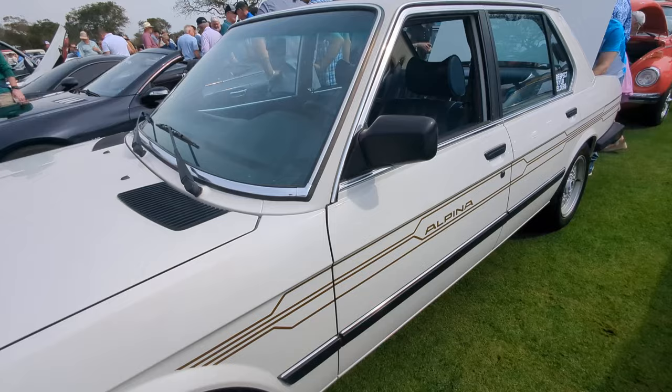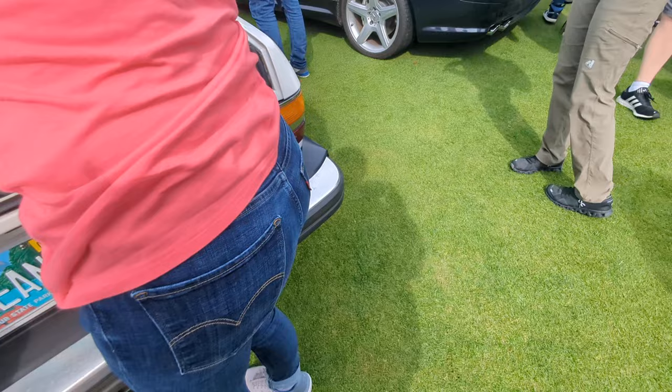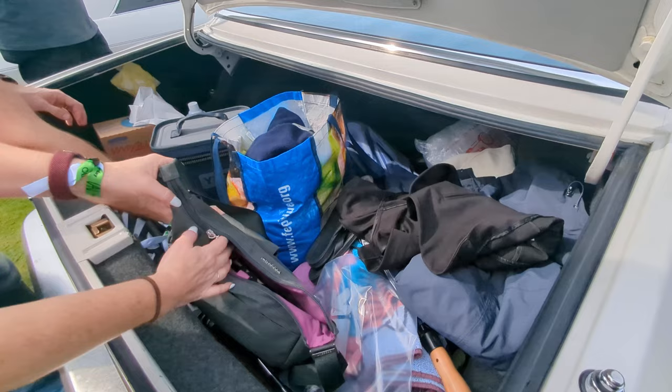Try to see the exact model on this one. What's the exact model? It's a 533i. So is it Alpina or not an Alpina? Sounds like it might not be. If you can't tell, we're not telling you. It's not an Alpina. Okay, there's my answer.